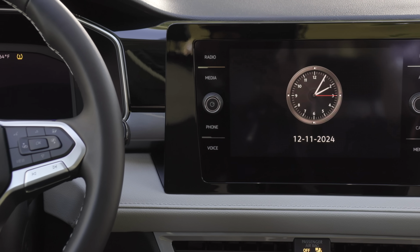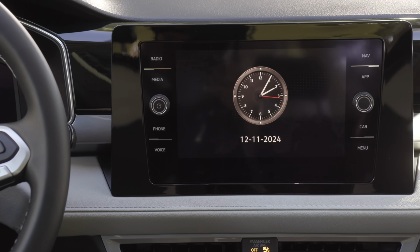And another thing that they listened to, because we did complain about it in our video that we did for the Taos, is that the standard 6.5-inch touchscreen was way too small. I mean, there are so many manufacturers going with larger screens. So Volkswagen has now moved to an 8-inch touchscreen.